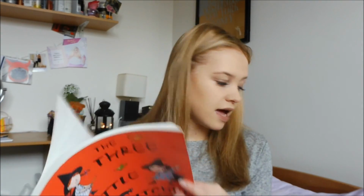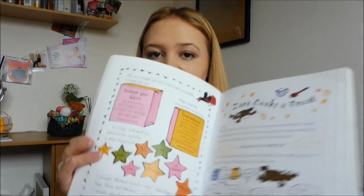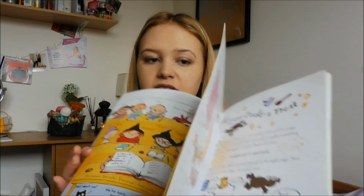I remember reading this at Pizza Hut because we used to go every Saturday, and it's called The Three Little Witches, and I honestly remember this storybook like I read it yesterday. It was about three witches and they were called Zara, Ziggy and Zoe, and it was just like the best thing. I remember the pictures so vividly, and it was just like a really good story, and I'm going to keep that and read that to my children when I'm older.